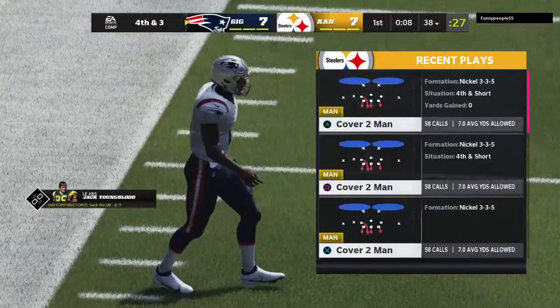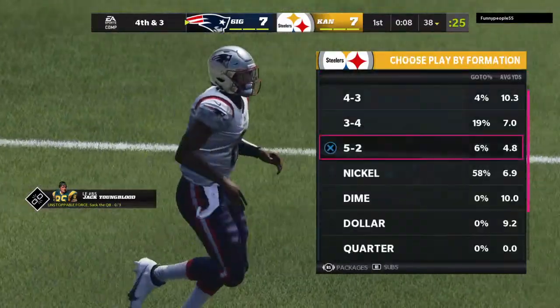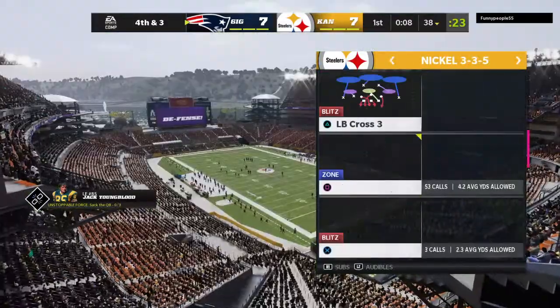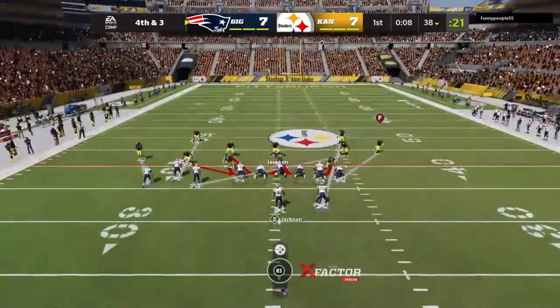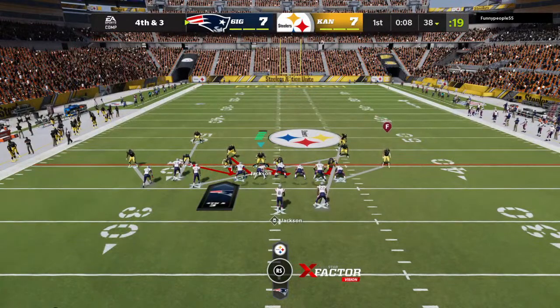And this is what you wanted to see from a defense. Give up an opening drive touchdown, that's fine. But how about them going back out there, recommitting themselves to the task at hand, and forcing a 3-and-out, and giving the ball back to their offense.